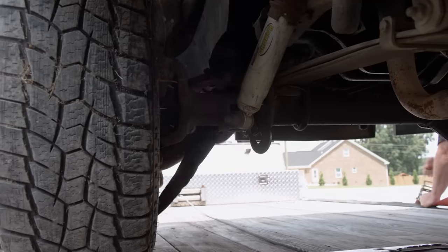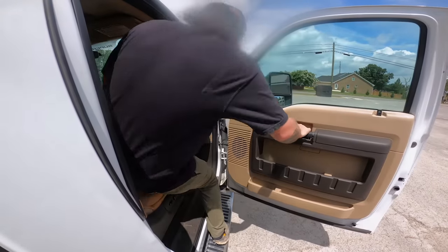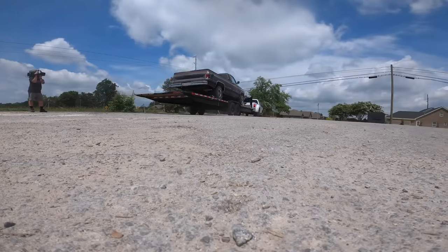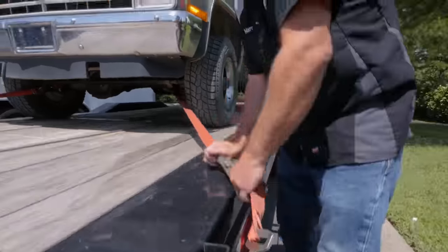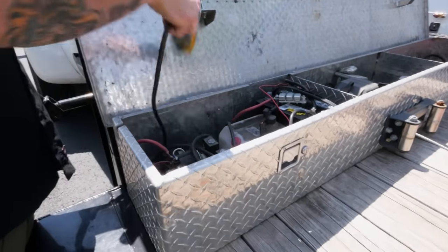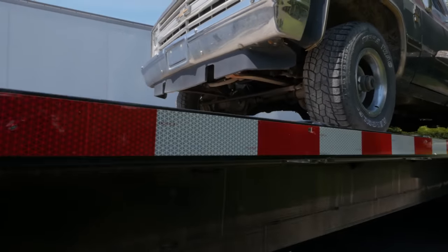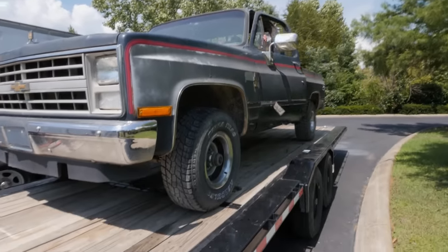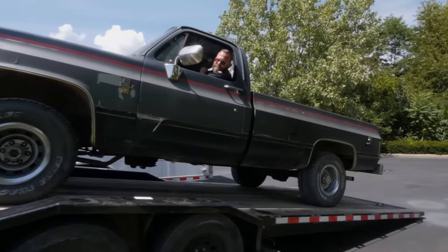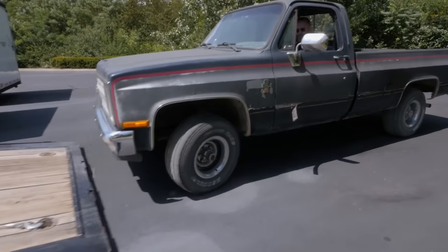Hope it makes a good trailer. Gotta love a straight axle. Hey, Mark. Got ourselves a square body. Yeah, we do. Look at that. A little toasty in there, huh? That is a beautiful truck.